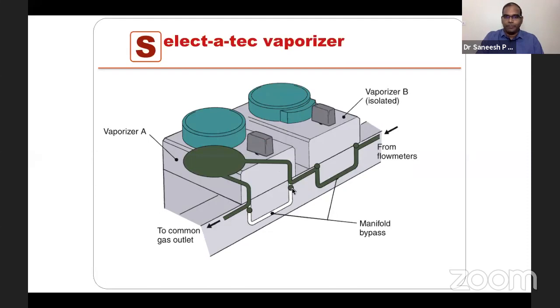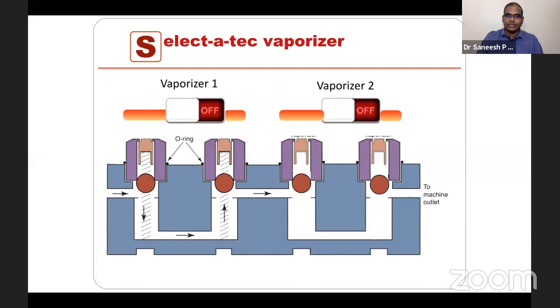Vaporizer A is open. So from the back manifold, it goes into the vaporizer, takes the vapor and joins the manifold again. So in olden vaporizers, whether you activate or not, gas used to flow through the bypass chamber. Now things have changed. In newer modern vaporizers, the carrier gas is not at all going into the vaporizer. It's going through the manifold bypass. I'll show you one more picture. So this is the route it takes. I hope it is clear.